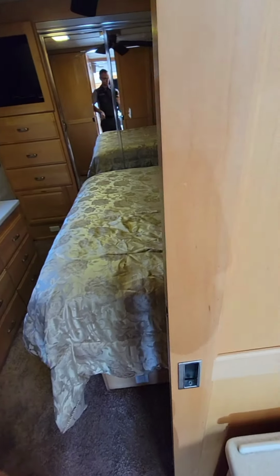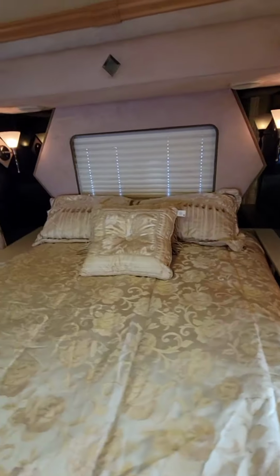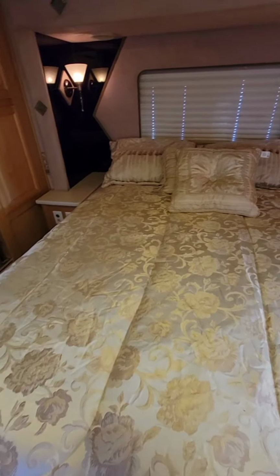Past the double pocket door into the bedroom, where we'll find the second slide out, which is this queen size bed. It's got a window in the headboard, but it is soft trim on the headboard. A 12 volt ceiling fan above. There is no storage under the bed.